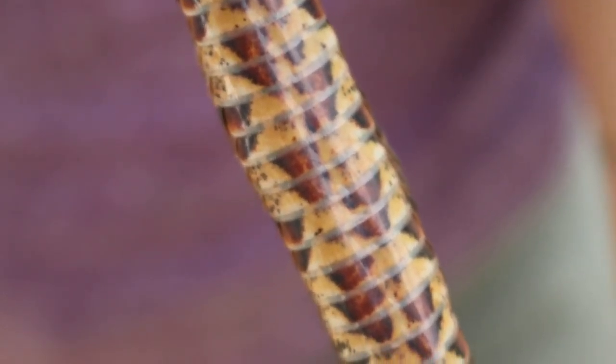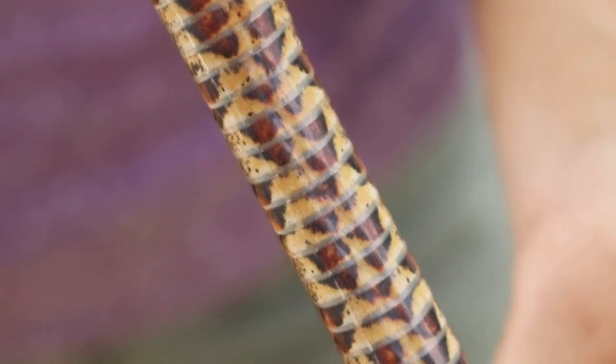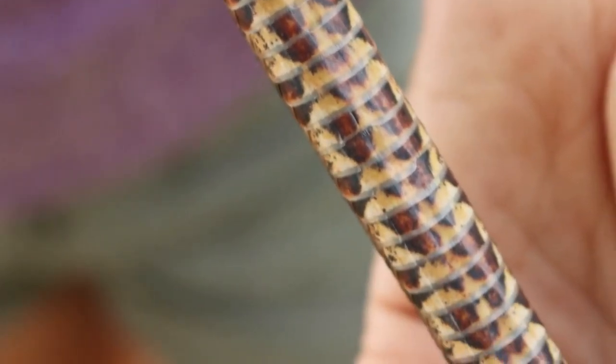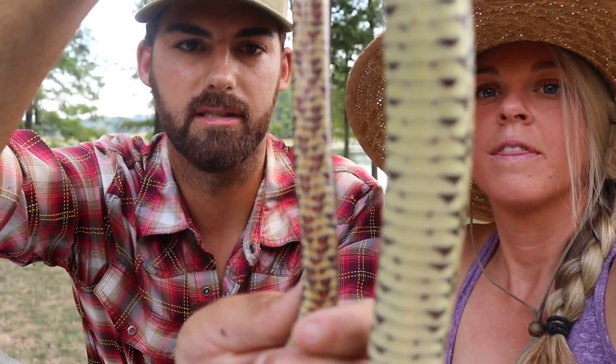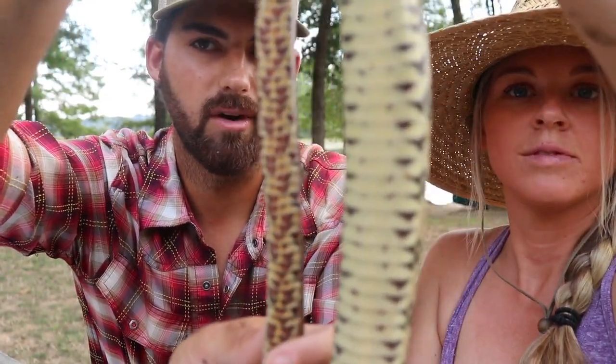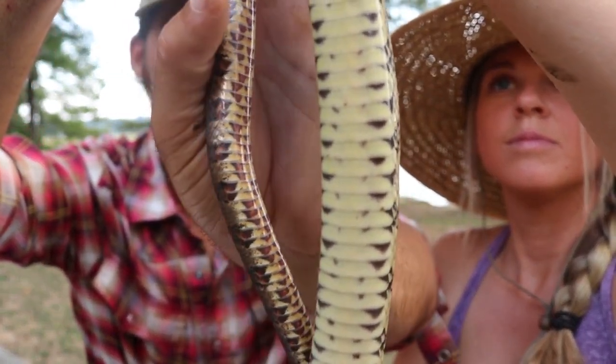This one here is a completely different belly coloration than the other two. The snake's belly is always going to have this reddish marking on it, these reddish half moons. Completely different than the diamondback on the side. And this is true for species of this snake of all sizes, small or large. They're all going to have this reddish hue to them.